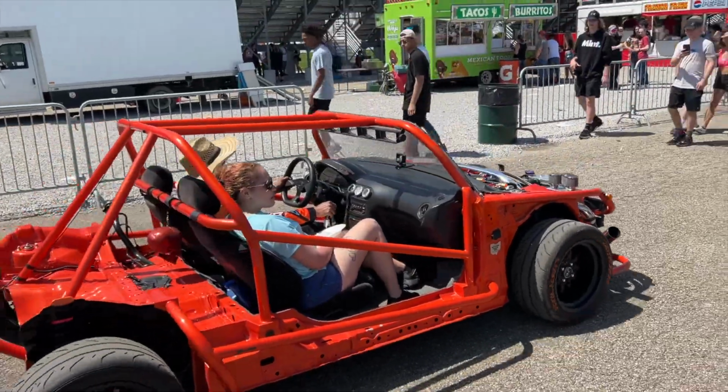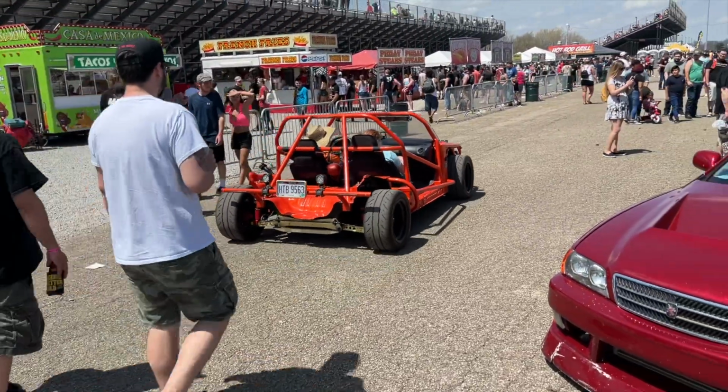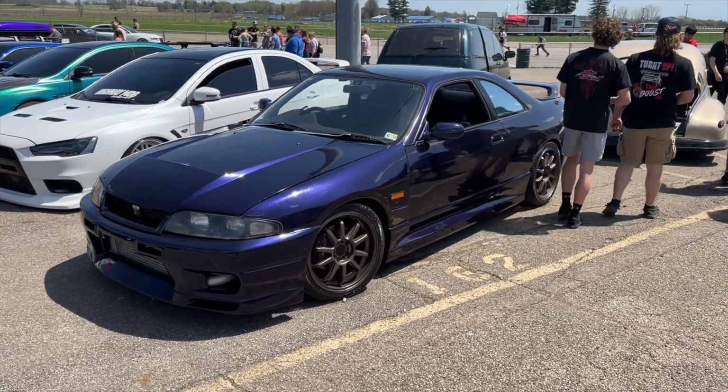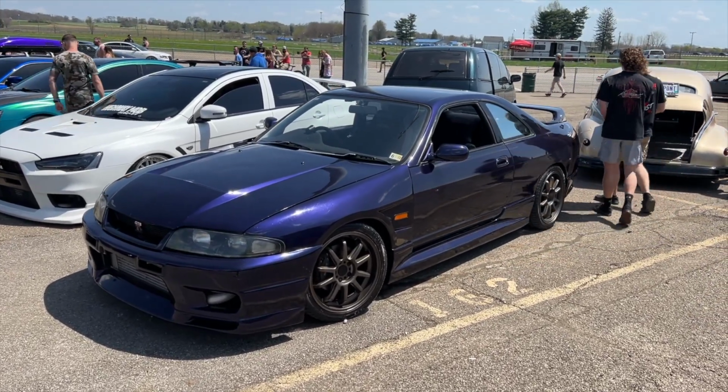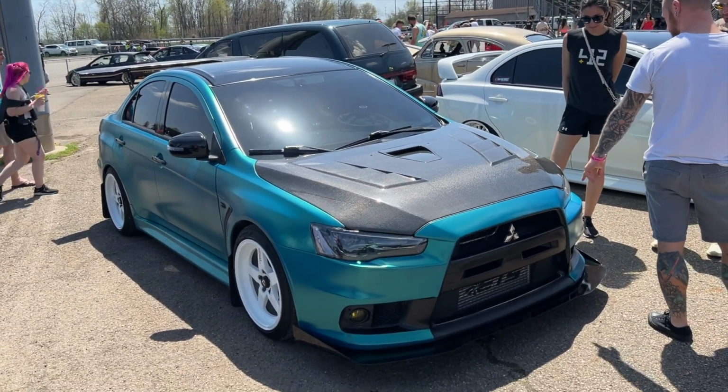Go ahead, tell me what this is. I dare you. I'm pretty sure it's Honda powered, and that's about all I can tell you. Skyline. The Godzilla in one of the prettiest colors they've ever put on it. Not really too much to say, but dead on. Great color combination.